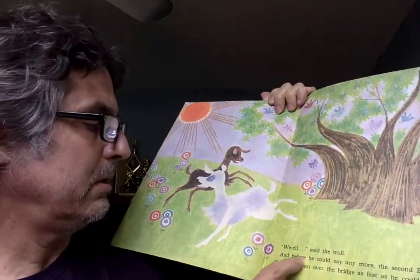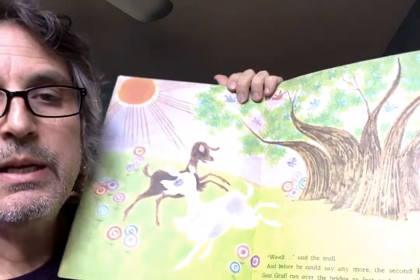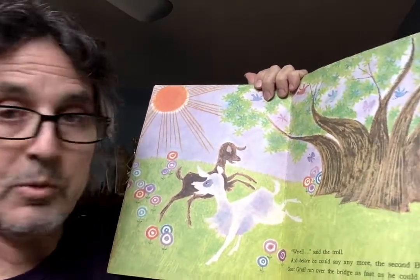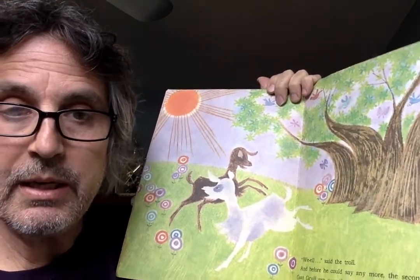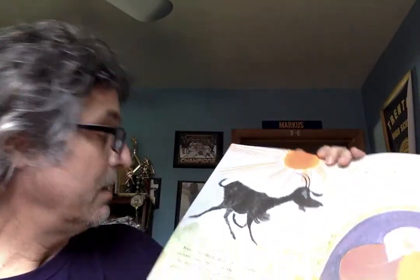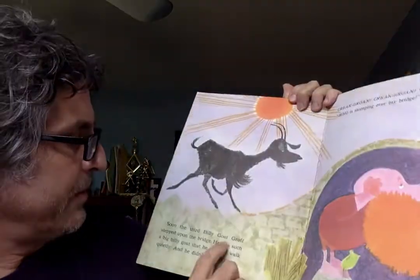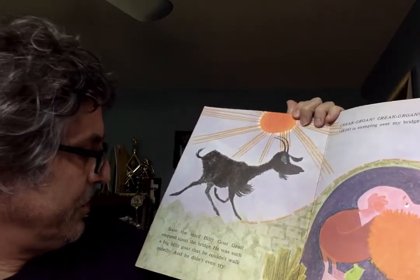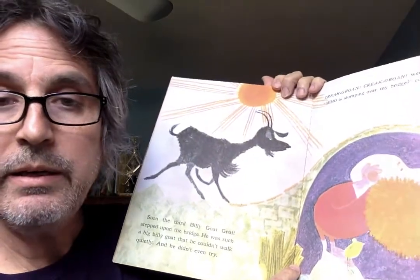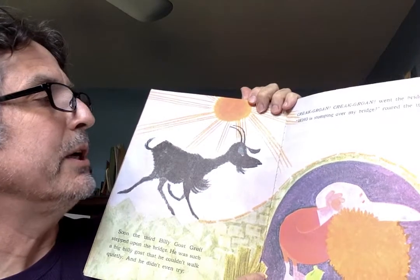"Well," said the troll, and before he could say any more, the second billy goat Gruff ran over the bridge as fast as he could, and he joined up with the first billy goat Gruff, who's probably already over there eating and munching on some of that green grass. Soon, remember there's 3 billy goats in the story. Soon the third billy goat Gruff stepped upon the bridge. He was such a big billy goat that he couldn't walk quietly, and he didn't even try. Creak, moan, went the bridge.